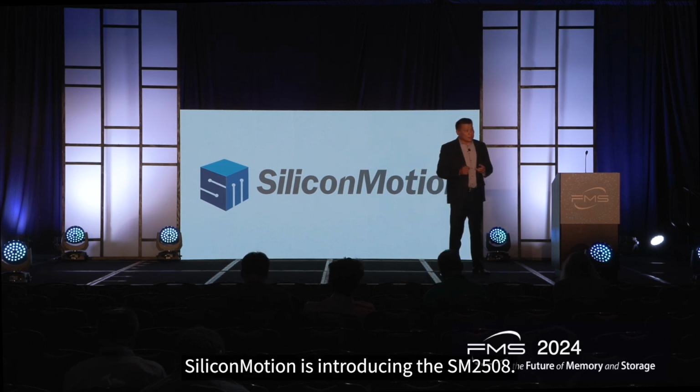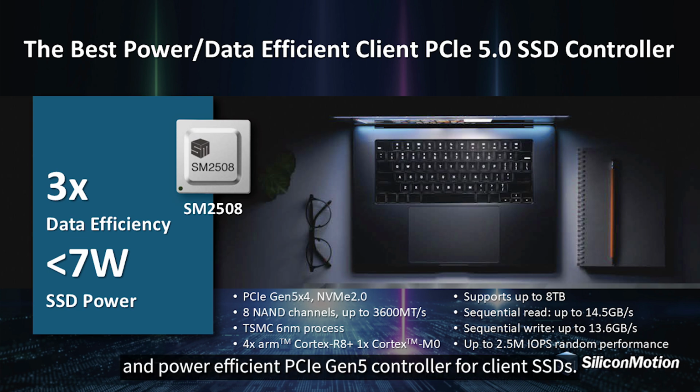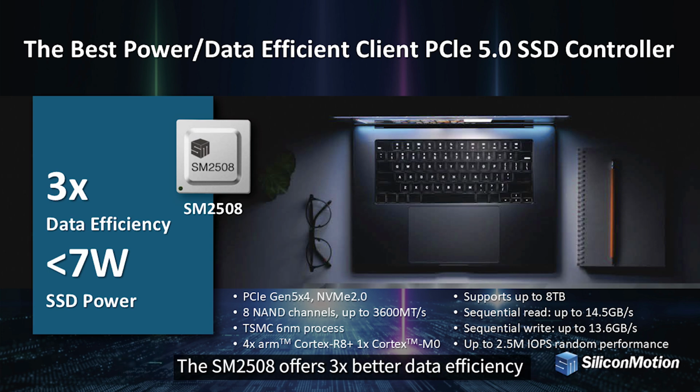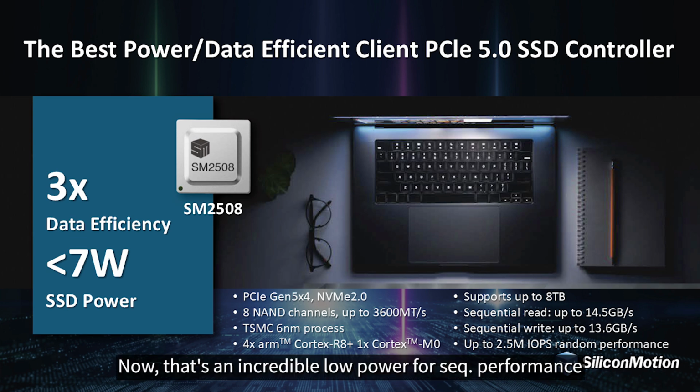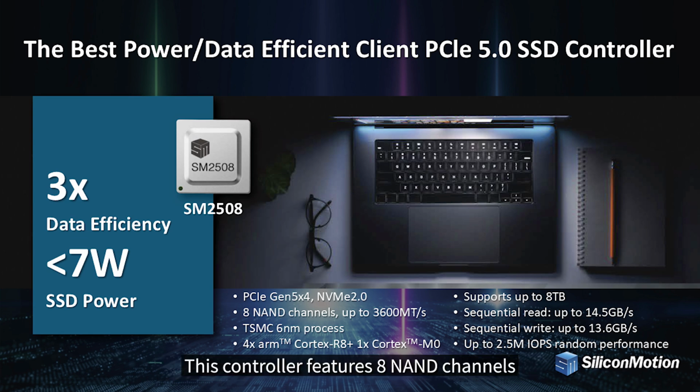For AI PC, Silicon Motion is introducing the SM2508, the best data-efficient and power-efficient PCIe Gen 5 controller for client SSDs. The SM2508 offers 3 times better efficiency than the previous models and uses less than 7 watts. That's an incredibly low power for such a performance, and it is the best in class in the industry today. This controller features 8 NAND channels supporting up to 8 terabytes of capacity.